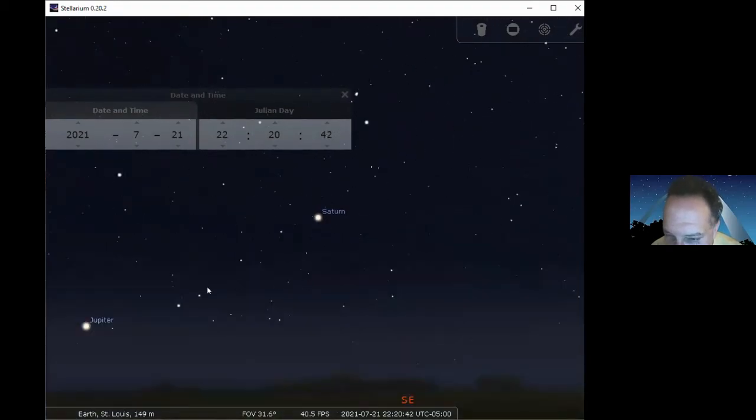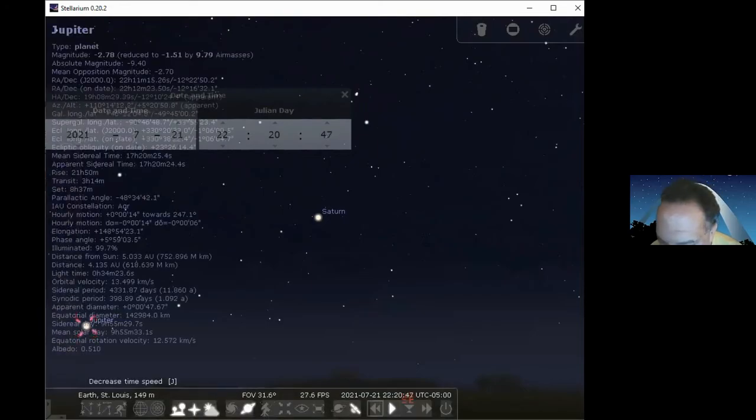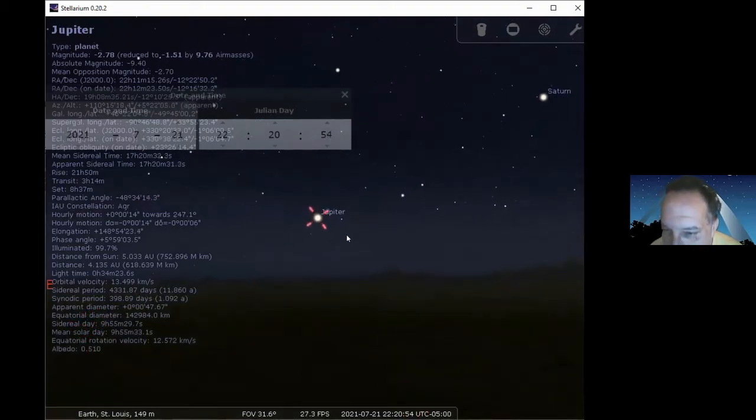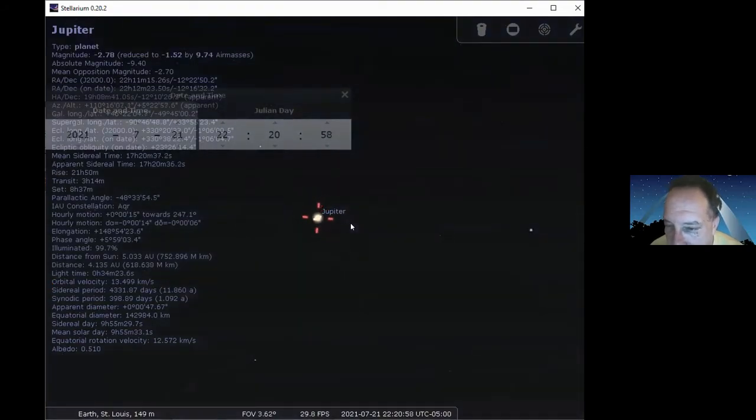There we go. Again, with this program, you can simulate magnified views or naked eye size views. Jupiter has 4 very large moons that if Jupiter itself weren't so bright, you could see them with your unaided eye. You could spot usually a couple of them in good binoculars, and generally there's 4 large ones that you could see in a small telescope.